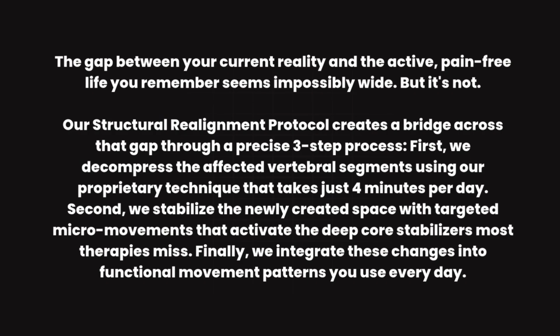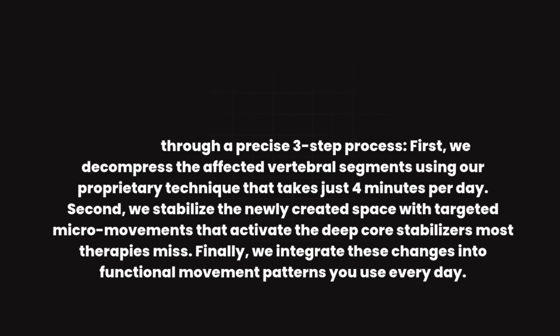First, we decompress the affected vertebral segments using our proprietary technique that takes just 4 minutes per day. Second, we stabilize the newly created space with targeted micro movements that activate the deep core stabilizers most therapy misses. Finally, we integrate these changes into the functional movement patterns you use every day.